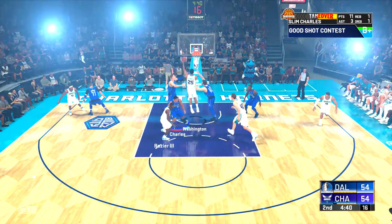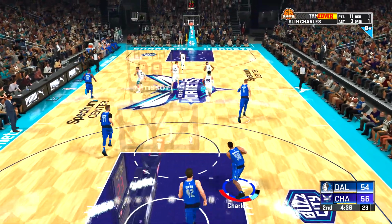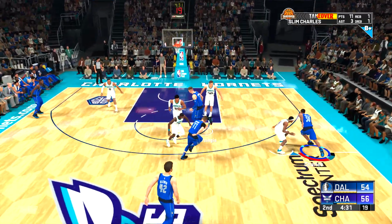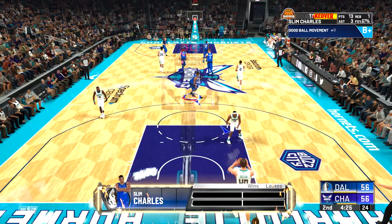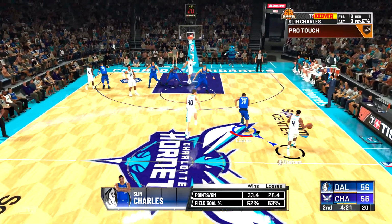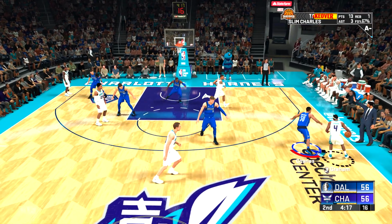Rozier, Porzingis with the block. They retain possession. And now you see them starting to really work the ball inside. There's the pass to Charles. Score the basket. It's number 6 for him this game. 6 for 9, 67% shooting. See, Porzingis should score the basketball, but he also recognizes when his teammates have a clean look. I love that unselfishness.